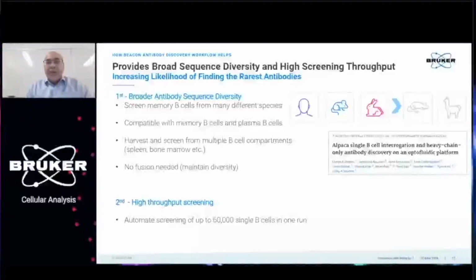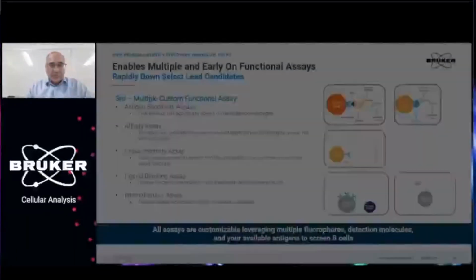Second, we can enable high sequencing through high screening throughput. You can automate screening of up to 60,000 single B cells in one run.